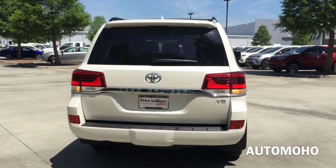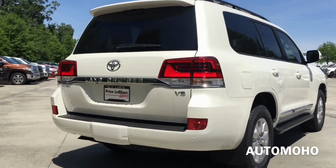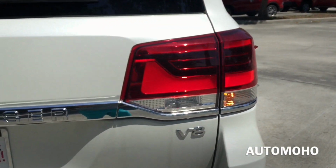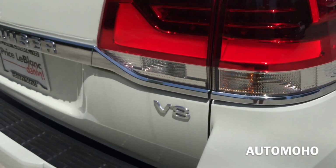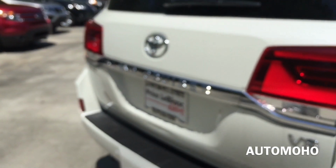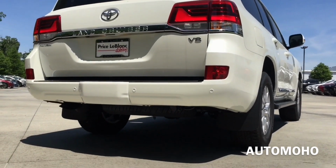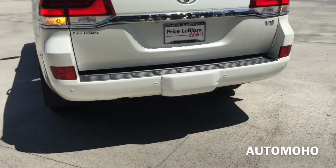To the back, you see the LED tail lamp. Integrated into the tail lamp is the LED brake lamp as well as the turn signal lamp. Very good looking tail lamp. And there you have the long chrome piece that runs across the lift gate with Land Cruiser lettering on it, and also a V8 badge on the trunk lid. At the bottom, you see the single exhaust tip located under the rear bumper. Rear deflectors as well as park assist are also integrated into the rear bumper.